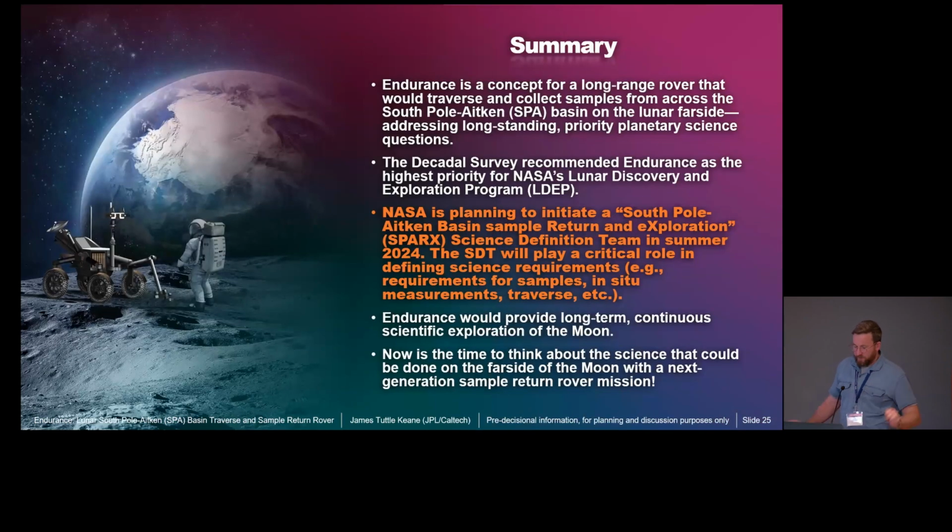There's a lot of things on here, but the most important is to keep your eye out for the forthcoming science definition team for a South Pole-Aitken Basin sample return and exploration concept, which was effectively Endurance. So please participate. And with that, thank you very much.